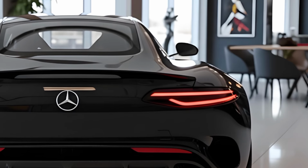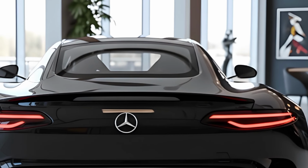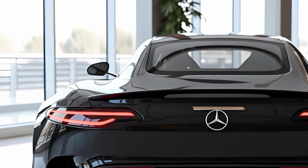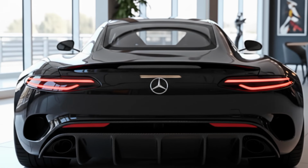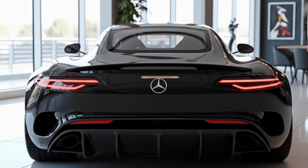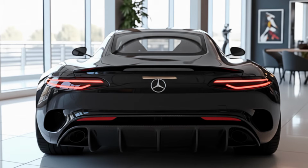On the road, the SLR McLaren feels like it's alive. The way it accelerates, the way it corners, the way it makes you feel. It's emotional. It's that perfect blend of technology and soul that very few cars achieve. This isn't a cold, sterile machine. It's passionate. It wants to be driven, it wants to be pushed, and it rewards you every time you do.